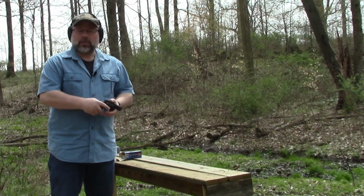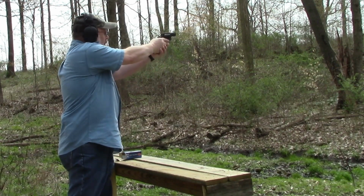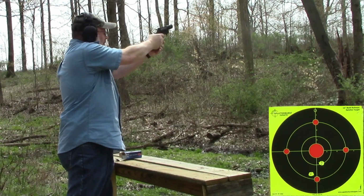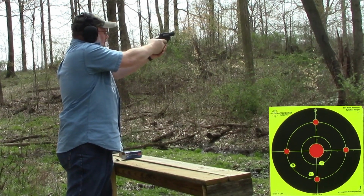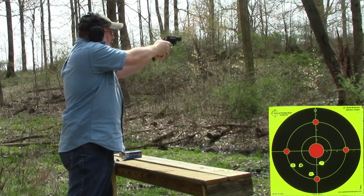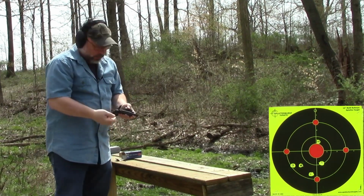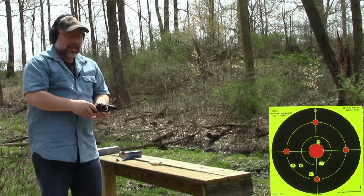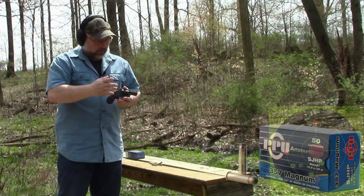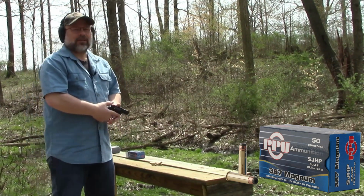And we're out at the range today with the Taurus Model 605 in .357. Go ahead and take some shots and see how it does. Recoil is fairly stout, as you would imagine, from being such a small, lightweight .357, but it's manageable. And I'm shooting some PPU 158 grain semi-jacketed hollow points, so we'll go ahead and keep taking some shots and see how it does.